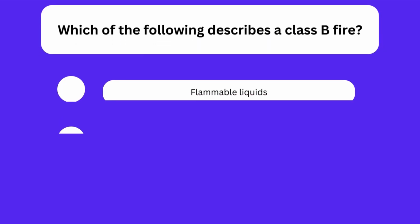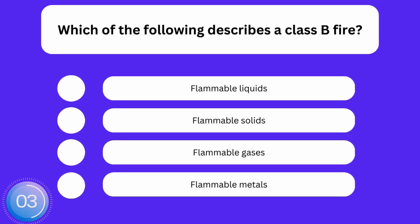Next question is, which of the following describes a class B fire? So the correct option is the first one. Flammable liquid describes a class B fire.